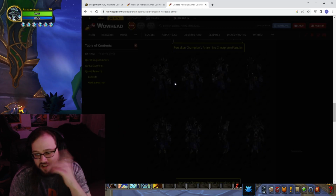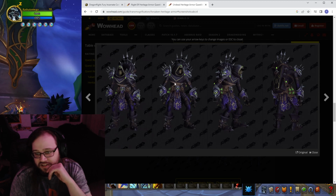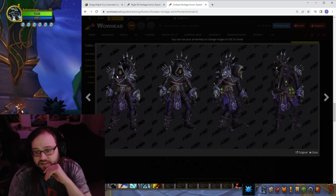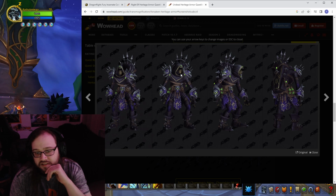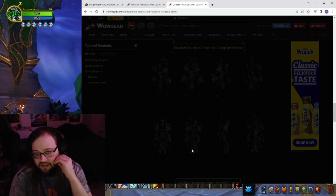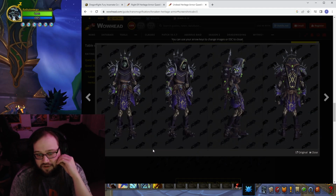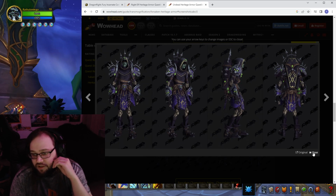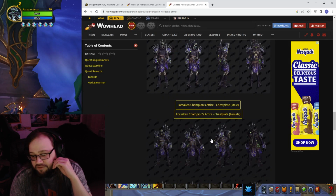So you have this set right here. This is without the chest plate. See this mask you got going on here? That's cool. Maybe that's her face? No, that's her face. Alright, but yeah, I like the set. It looks good. There's the female version. She looking grumpy though. But the set looks good.